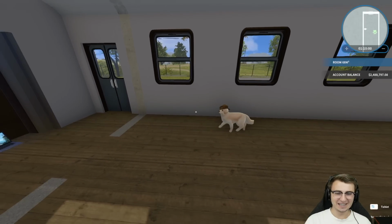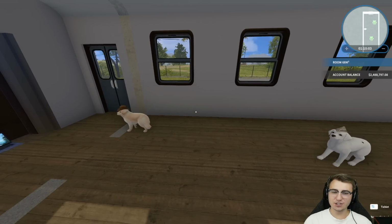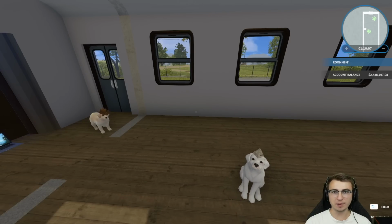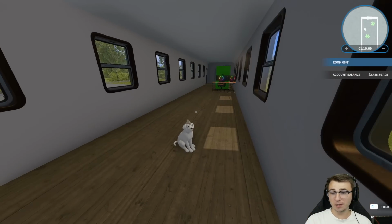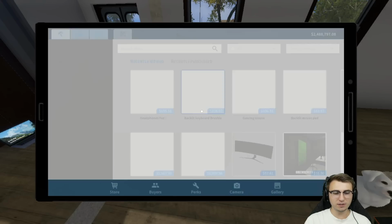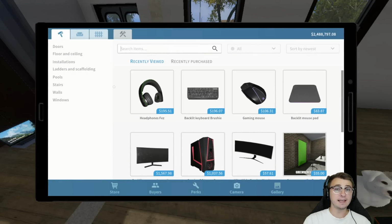Oh, that's so cute. But I want to try to construct a small-ish kitchen. Definitely large enough that you can still do everything you would be able to do in a normal kitchen, but small enough to where it's not going to take up the entirety of the train car. So I'm going to look through the store, find some cabinets that I fancy. We'll plop them on in here, and then we'll continue on from there.